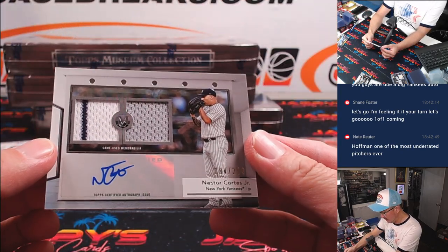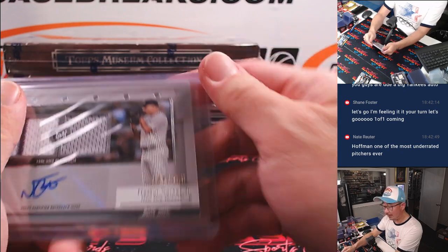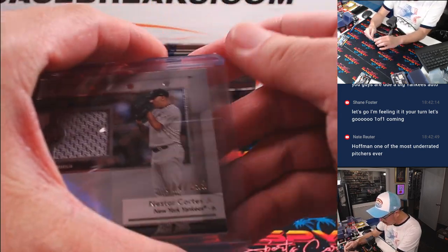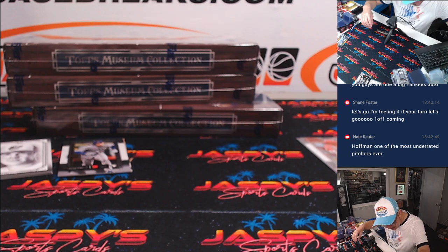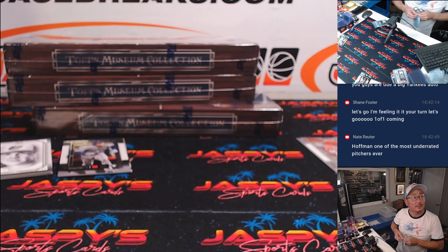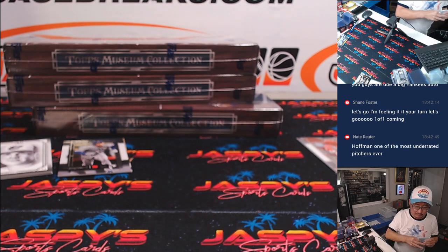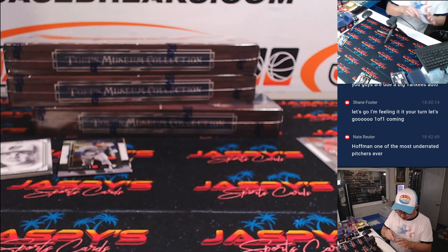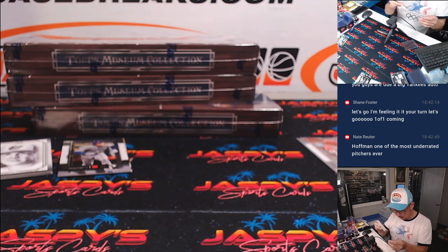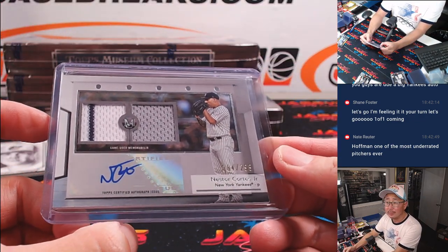Here is Nestor Cortez, 84 out of 299 for Matt and the Yankees. Kind of wrinkly in the penny sleeve here, but that crease is the penny sleeve. I don't know why these... Get some better penny sleeves here. There we go. It's a lot cleaner.